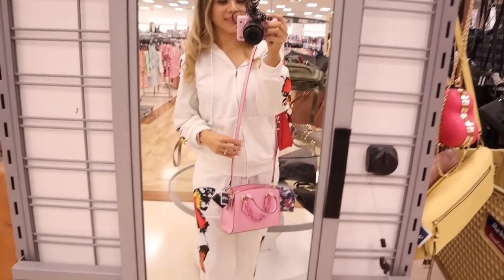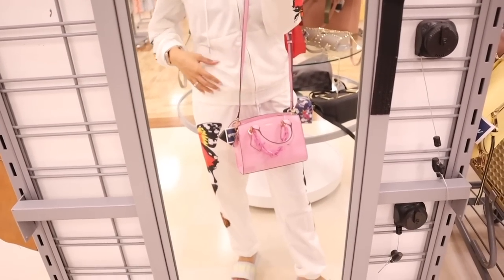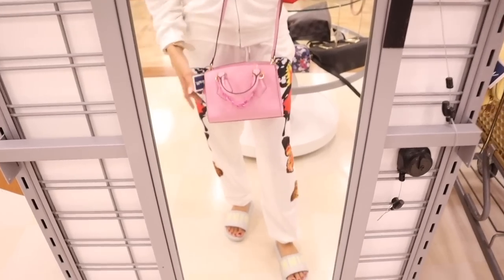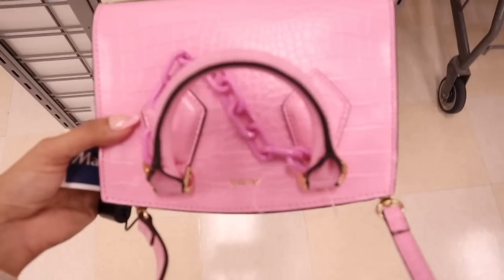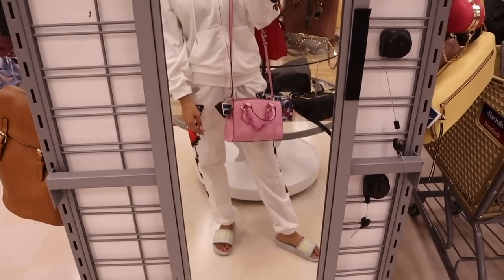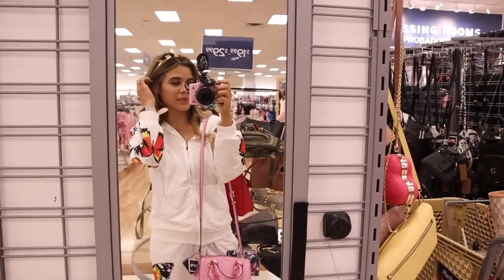So you guys, I think this purse looks amazing with my outfit today as well, but what do you guys think? So a very light pink color once again, and you can definitely fit a small wallet in here or even a medium size, but I feel like I have way too many pink purses at the house, so I probably should pass over it. But if you really want a new pink purse, then I say go for it.